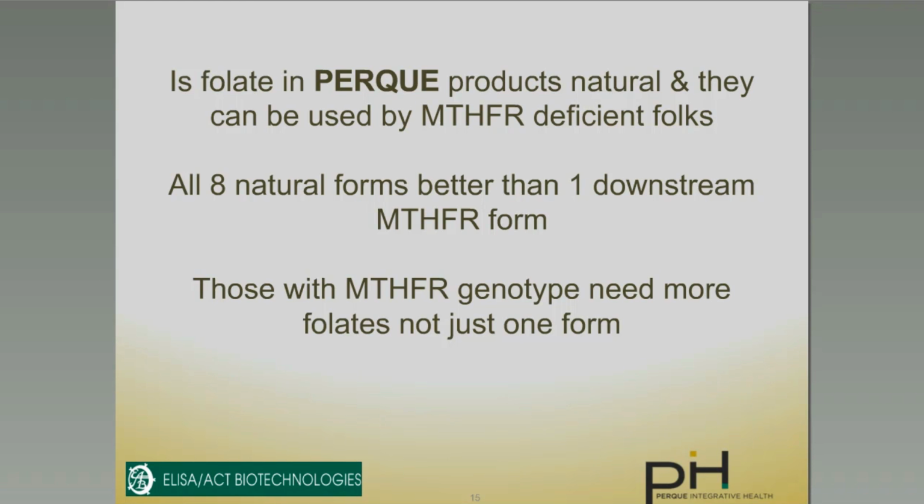And we think that people with that SNP, or that genomic expression, need more folate to bring their homocysteine down to a healthy level of less than 6. And we recommend using as much folate and as much methylation factors as needed to bring the homocysteine into a healthy level. And yes, people with the MTHFR can also use the PERQUE products that contain all the natural forms, not just the single downstream form.